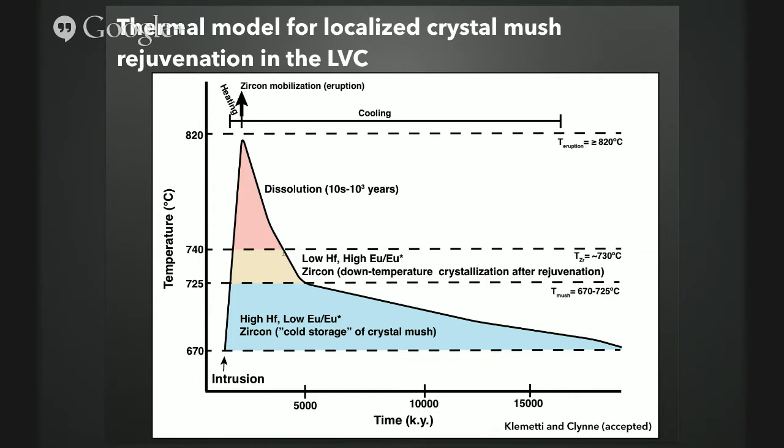As you're cooling, you go through this period when things are warm, where you get the warmer zircon, and then you head back into the cold storage that the zircon finds itself living in most of its existence. So these rejuvenation events are pretty short. Like I said, we heat up a magma, liberate the crystals so that they can erupt. You dissolve some of them, but not all of them, because you still preserve some of those zircon. And then as you're cooling, you can crystallize some warmer zircon during the down-temperature side of things, as the temperature is going back down again, and then come back into cold storage where that crystal mush is sitting down there most of the time.